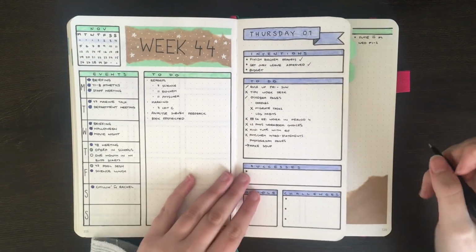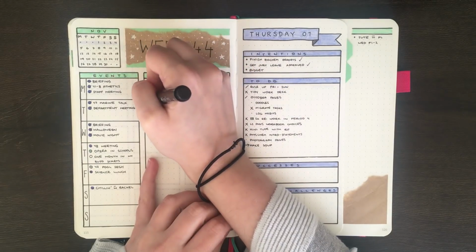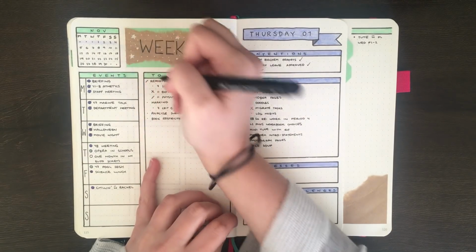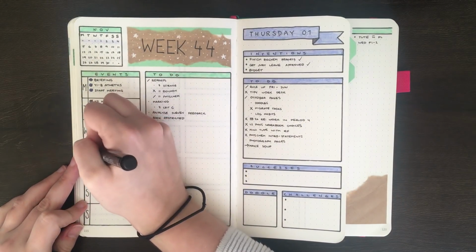In my weekly checklist I can also check off that I did my biochem reports, and I started my PhysChem reports. And I can also tick off that these events have been attended.